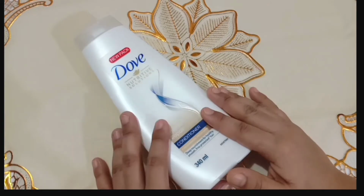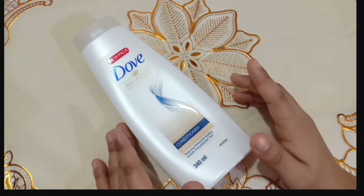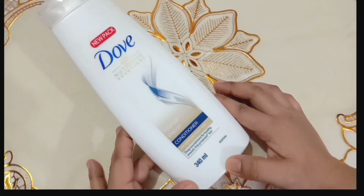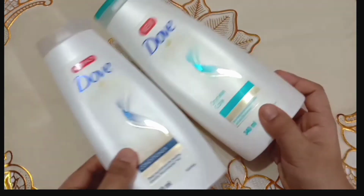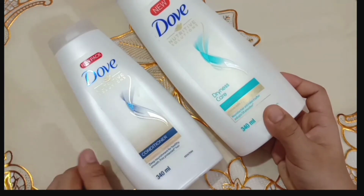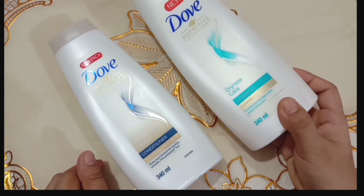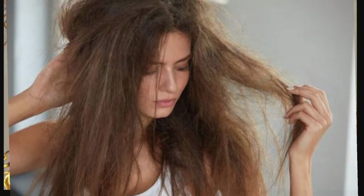Now that was my positive view about Dove. Now let's talk about this particular variant of conditioner. I have already used this product for a very long time and it has also benefited me well. I have combined this conditioner with Dove shampoo. So honestly speaking, sometimes I tend to forget applying conditioner after shampooing, and at that time, my hair becomes even more frizzy and dry.